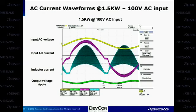Some waveforms here. This is what it looks like: AC input voltage, input current, and then this is the inductor current, which has this ripple that you can see here, and then the output voltage.